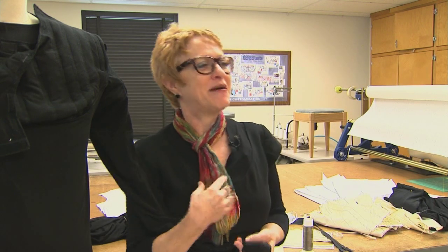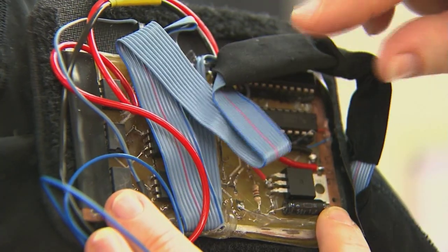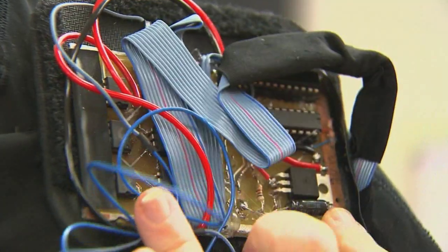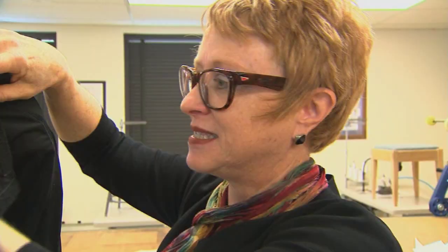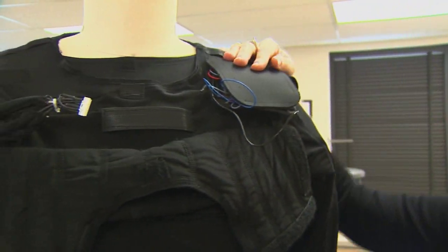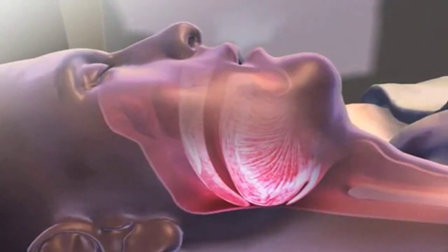So those tiny little, to me tiny, but very important details are a part of what we're trying to work into the garment so that the end user doesn't have to think a whole lot about doing the right thing. The prototype shirt still needs a little refining and FDA approval before it will be ready for market in about 18 months. The first users will likely be patients suspected of having sleep apnea. It's a condition where people stop breathing for short intervals while they sleep.